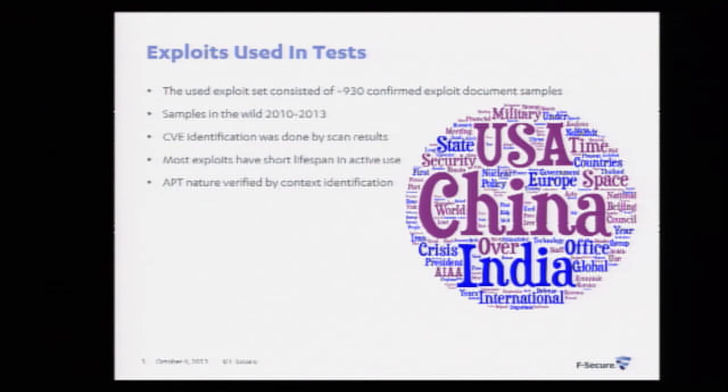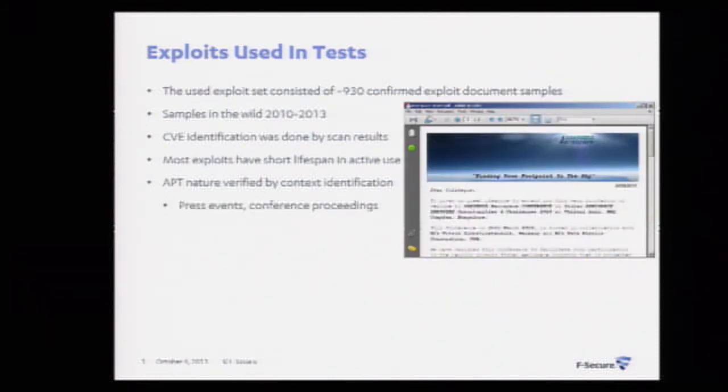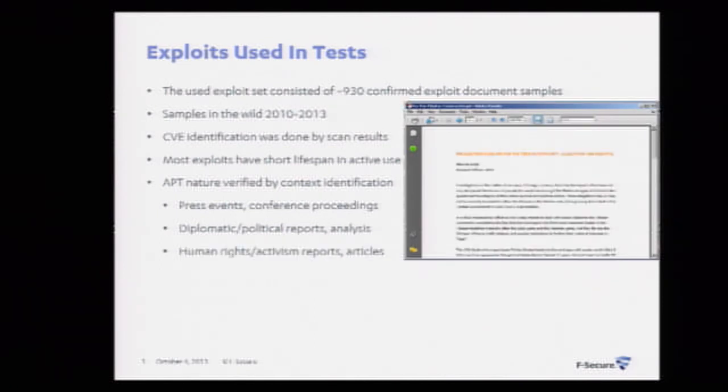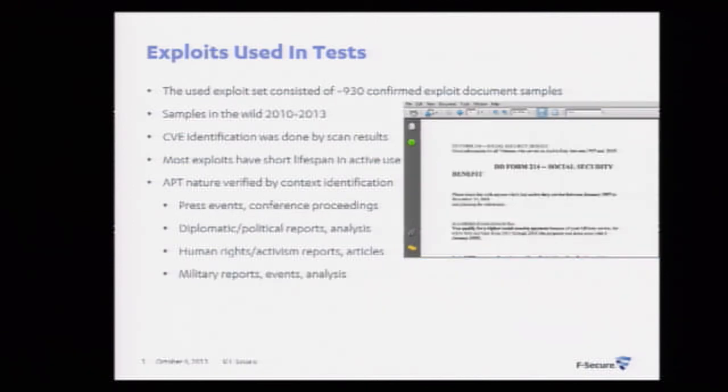And then how can I identify that something is an APT? What we did was identify the documents by their context and decipher that, okay, this kind of document might be of interest to business, this kind of interest for military, political, etc. So we couldn't know who the victims were with 100% accuracy, but judging from the content, we get a pretty good view. So basically, we had press events, conference proceedings, diplomatic and political reports and analysis, human rights activism reports, articles, military reports, event analysis.